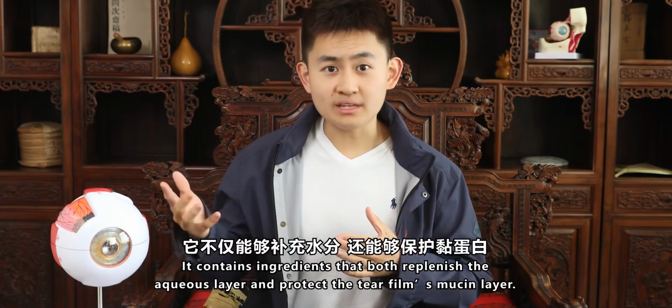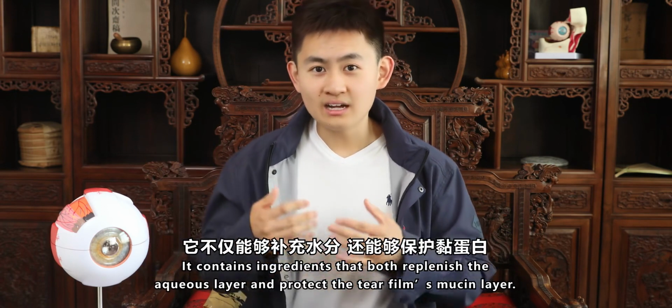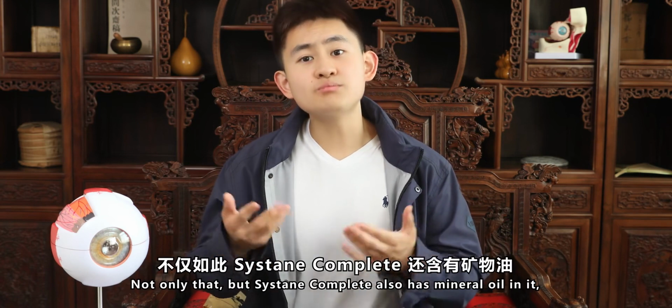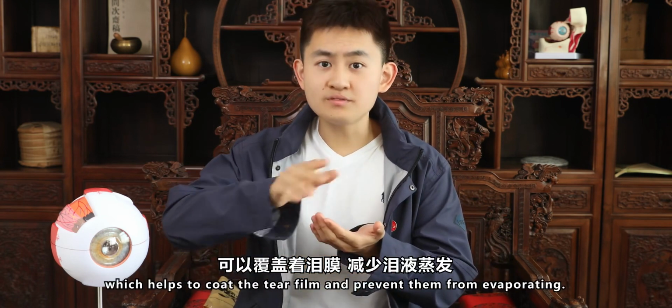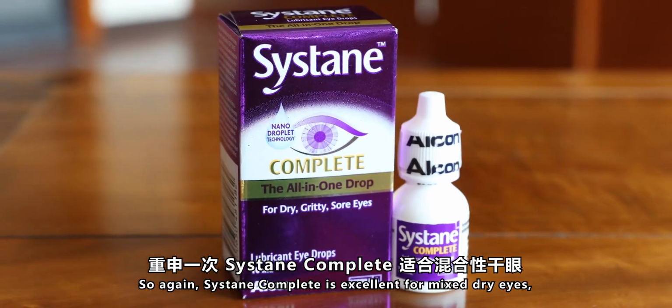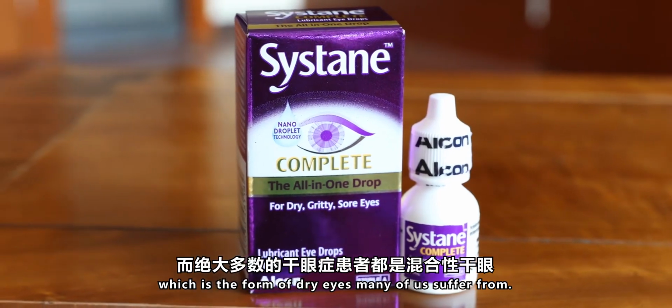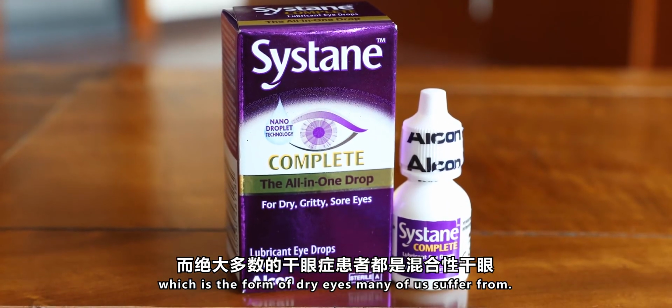It contains ingredients that both replenish the aqueous layer and protect the tear film's mucin layer. Not only that, but Cysteine Complete also has mineral oil in it, which helps to coat the tear film and prevent it from evaporating. So again, Cysteine Complete is excellent for mixed dry eyes, which is a form of dry eyes that many of us, including me, suffer from.